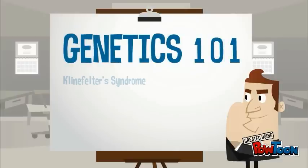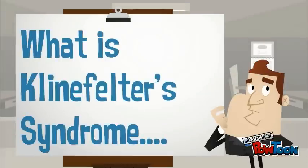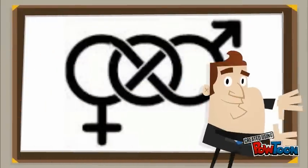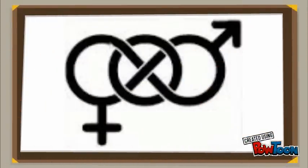Today we will be talking about Klinefelter syndrome. What is Klinefelter syndrome? Klinefelter syndrome is a genetic condition that affects only males. This chromosomal disorder results when a boy is born with an extra copy of the X chromosome.